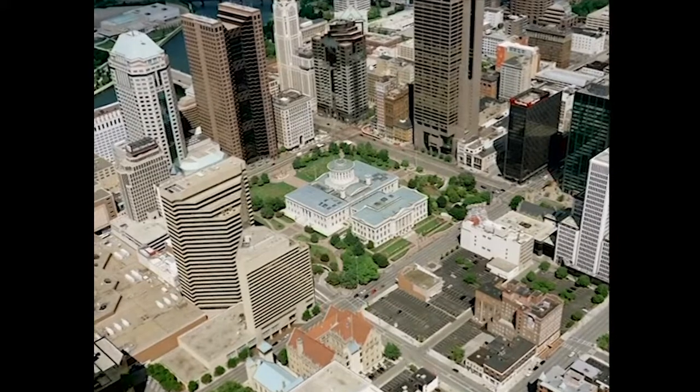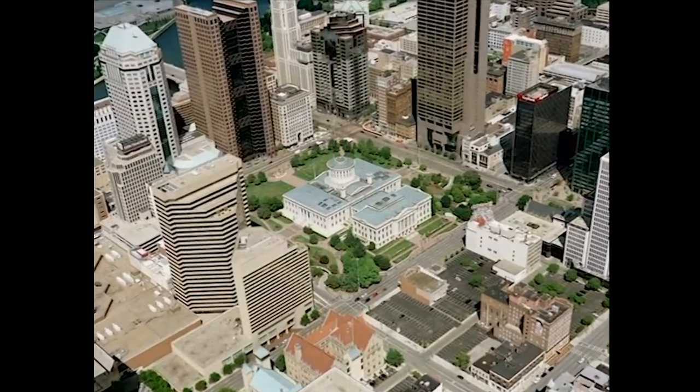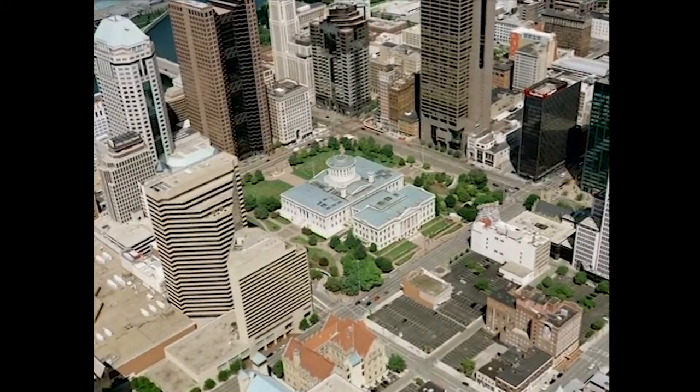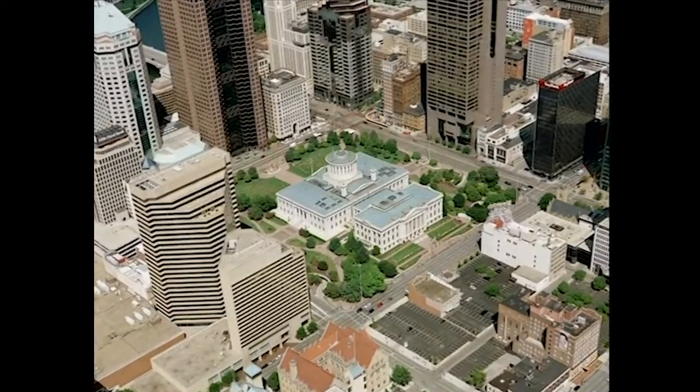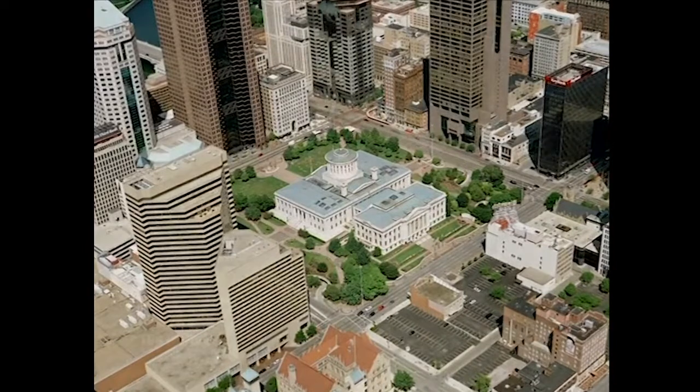Since 1861, it has stood here, in the center of the capital city, in the center of the state, as the center of government. The Ohio Statehouse, the People's House. Well, this is a beautiful building. It's got great bones. This building has great bones and a wonderful history.